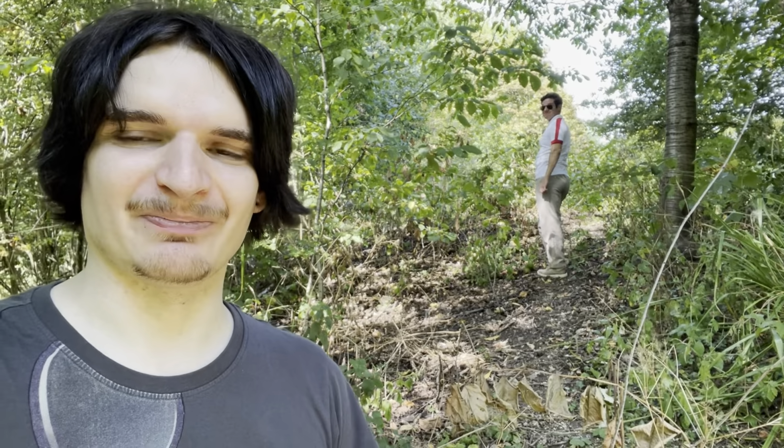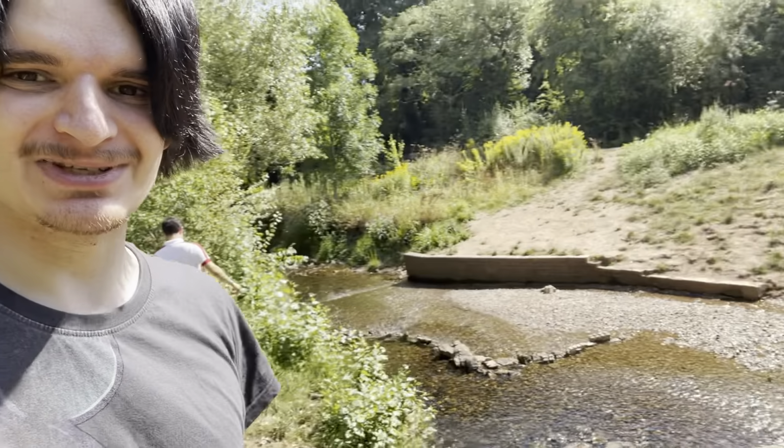So we're heading up this way now, and then we're going to rejoin the main path. We've just reached an easier point to cross. It's more shallow here, more rocks as well, so we're going to cross here now. Wish us luck. So we just managed to get across. Those rocks were quite unstable, but we did make it across.